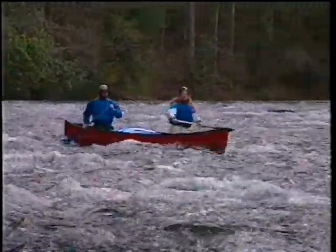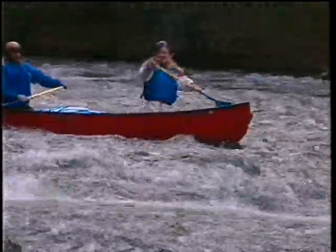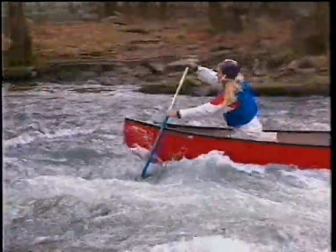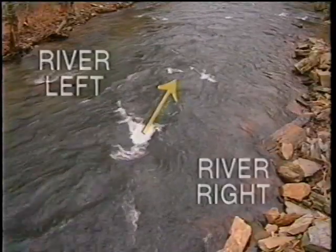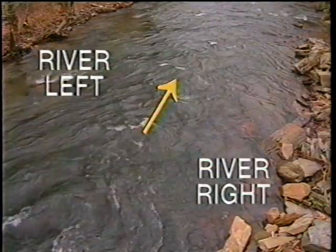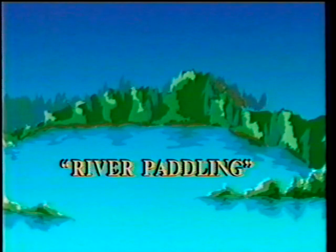In talking about what you see on the river, you want to be sure that whomever you're talking with shares the same orientation as you. To avoid the confusion that results from not being sure if you're looking at a rapid from upstream or downstream, paddlers commonly refer to river left and river right as the left and right side of the river when looking downstream.